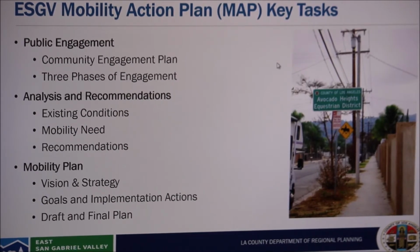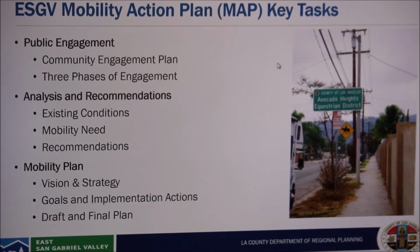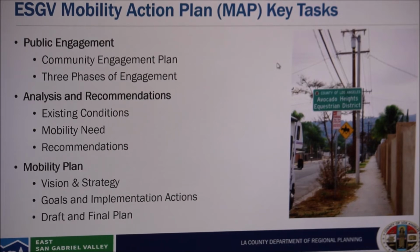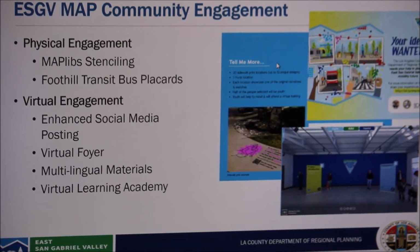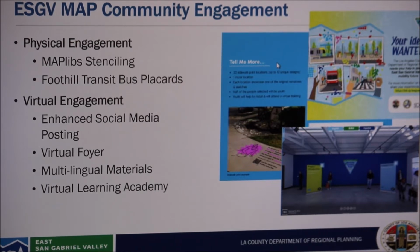The Mobility Action Plan has been conducting engagement in the communities over 3 different phases. From the engagement, input, and feedback, as well as additional research, the planning effort developed an analysis of existing conditions, the mobility needs and gaps, and recommendations. The draft plan consists of an existing conditions analysis, mobility vision and strategy, and the final plan will be incorporated as the area plan's mobility element. The engagement activities included coordination with the Parks Department and Foothill Transit to publicize the project and gain feedback from community members.